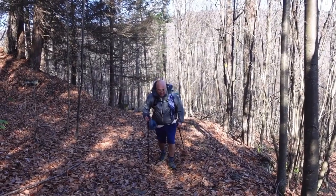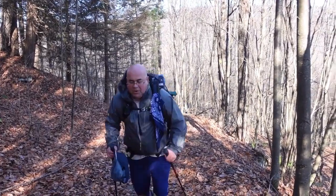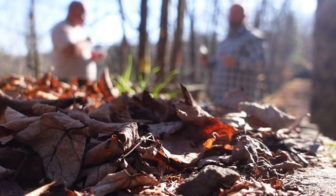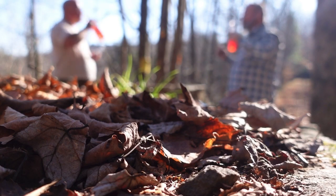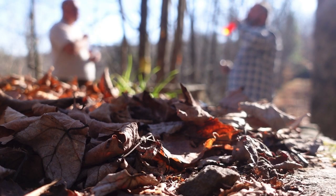We're all packed up and we are heading back. Got about 6 miles to go. Whew. We didn't stop at all. How many bars we had? No, we did. We had one.